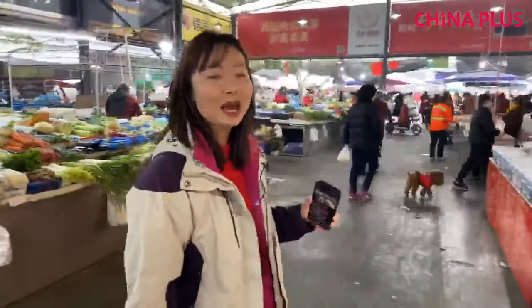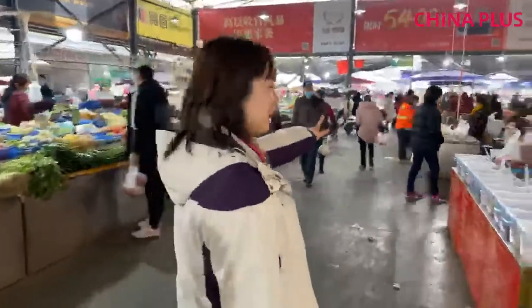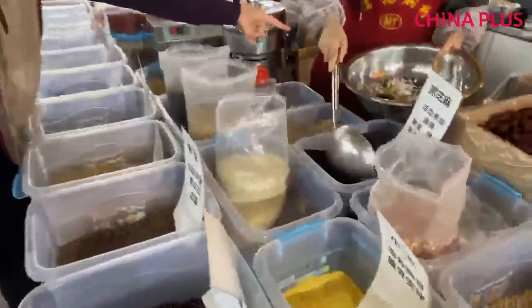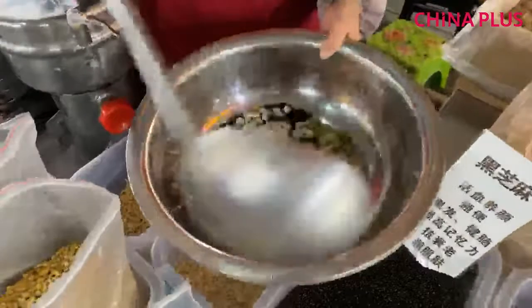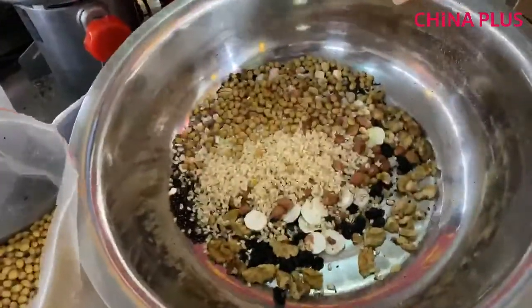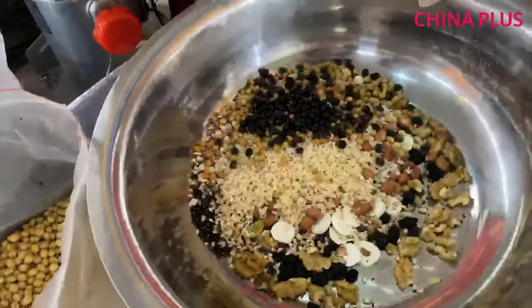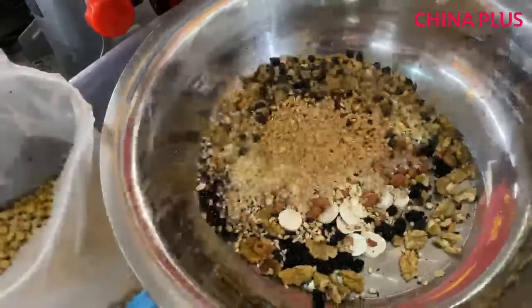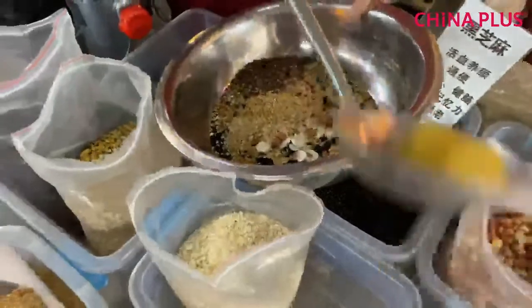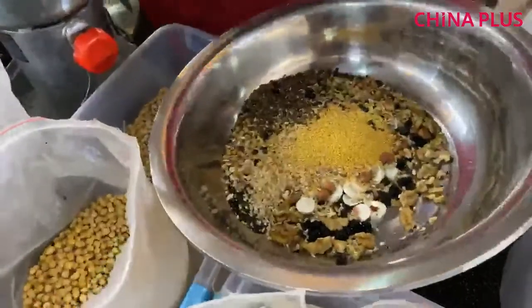I want to take you to see how people actually make tofu. So let's go and have a look right there. Oh, but let's have a quick stop over here. All kinds of, you can see, they put a lot of nuts and cereal, beans, sesame. This is sort of black wheat, millet, dates inside this basin, and she mixes it up.